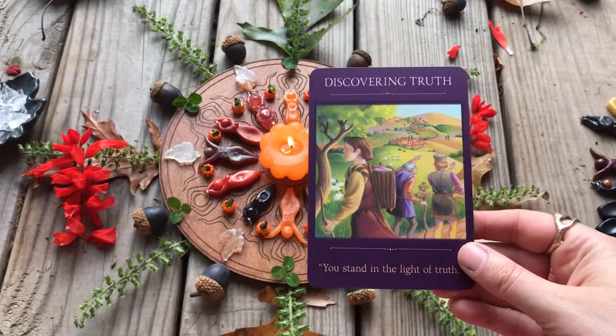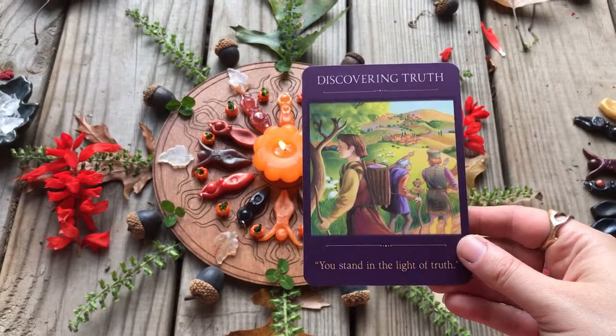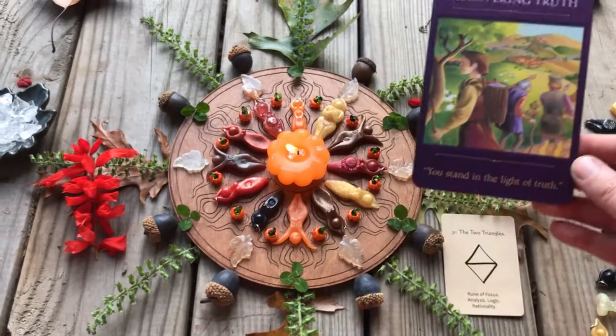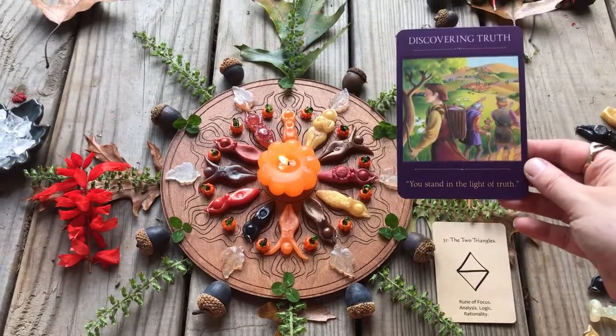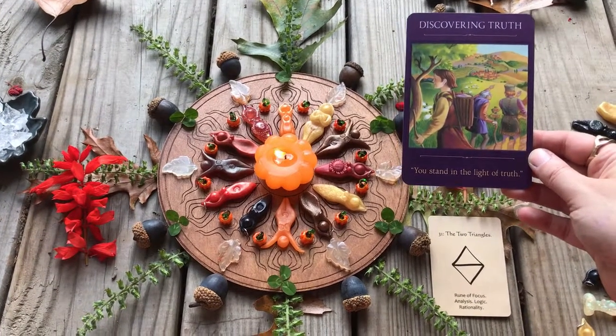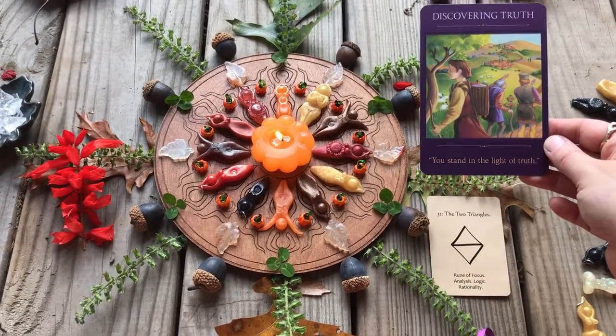And then I got from the Sacred Traveler Oracle, we got discovering truth. You stand in the light of truth. So what are we focusing on, and what truth are we discovering? How might it be illuminated?